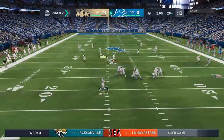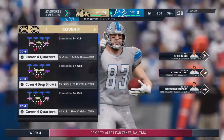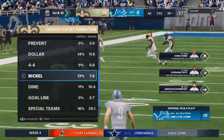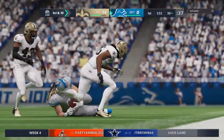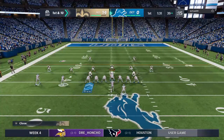Out of the gun, Stafford. And now he'll fire deep down. Well, this is taken in. It's complete. And able to rip off a big chunk of yardage before being dropped inside the 40. At the 39-yard line. Very nice pickup of 33 yards. So how about that for a chain mover? They're all the way down inside the 40 now for 1st and 10.